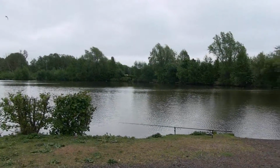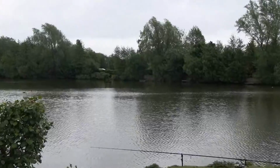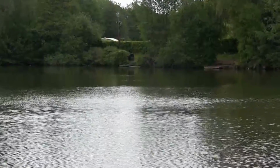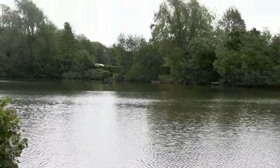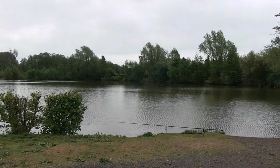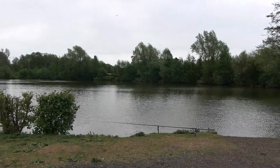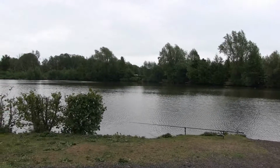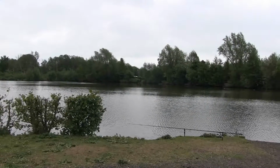All the fish seem to be showing off the bar, round about there. And I can only presume, as I've said before, that the fish are getting on people's bait. It's a lot quieter lake now. So all the bait that's gone in over the last few days, I presume the fish are on it.